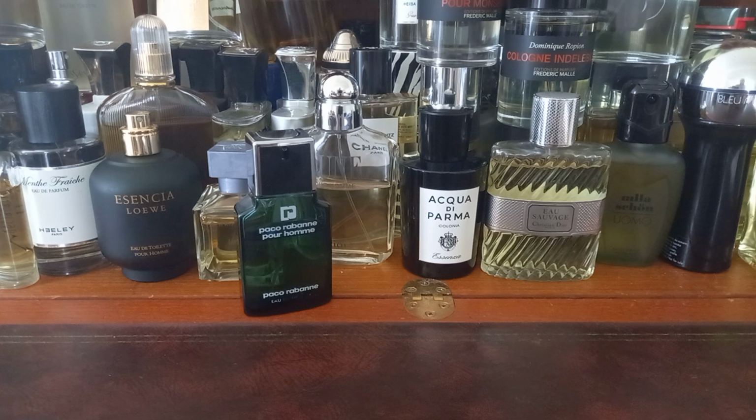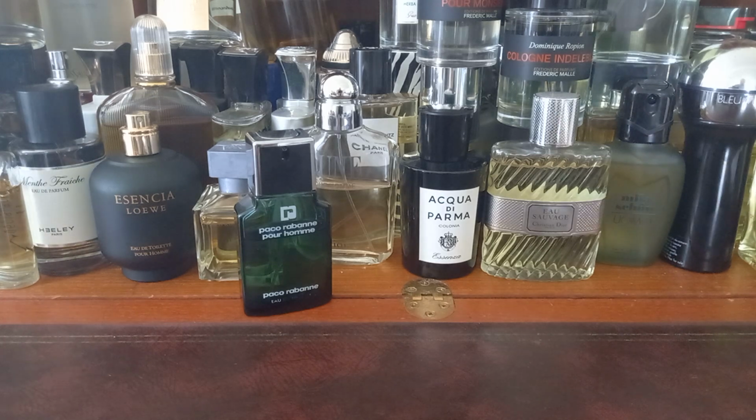Fantastic. Love this. Cedar, oakmoss, shaving foam. Brilliant, perfect, absolutely outstanding masculine fragrance. If you want to smell masculine in a vintage way, you can't go wrong with this. This is one of the great fragrances ever made for men. It just shows what happens to designer houses when they've been around long enough, because if you look at the stuff that they produce now, it's not great. It really isn't.